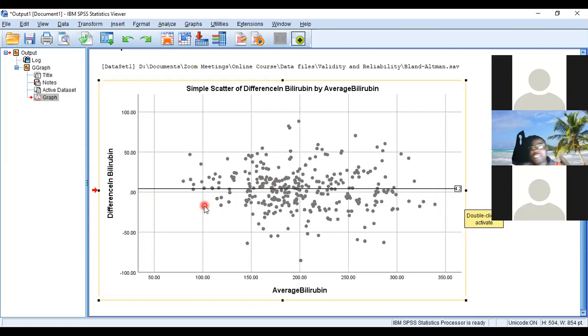Because when I put the line before, I put it on the 0. But you can edit it. I want the line to be the mean. Of course, if it's not 0, it will move to its position, 4.2. The one that is 1.96 standard deviation above the mean.